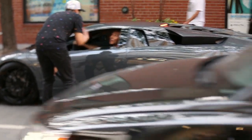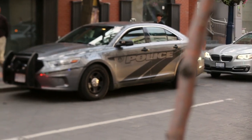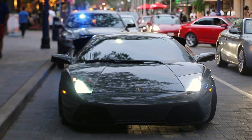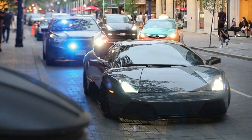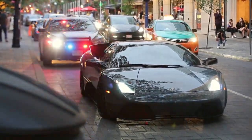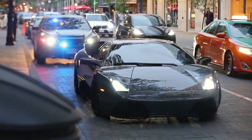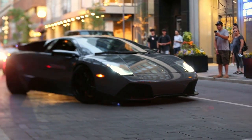So this guy was nice enough to give me some revs in his Murcielago, and this cop is now arresting or giving him a ticket. Oh, God. I tried to tell the cop he's a good guy. Oh, well. The owner of the Grigio Telesto Murcielago got pulled over because I asked him to rev it. I felt so bad, but the owner says it's okay. Such a nice guy, super understanding.